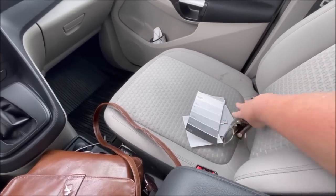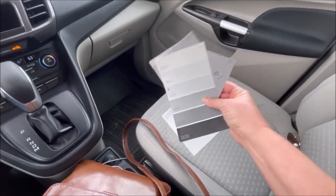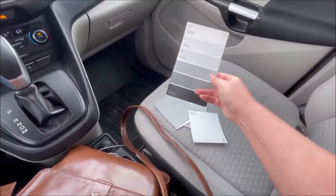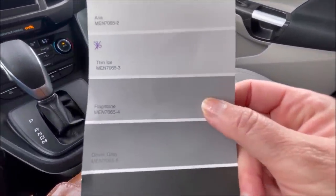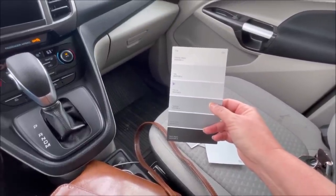But excuse all the sunglasses here. These are all ones I'm going to take in the house. I looked at a bunch of swatches. This right here, this flagstone, that's the color I did the living room, dining room, and kitchen. I didn't like it in the hallway.